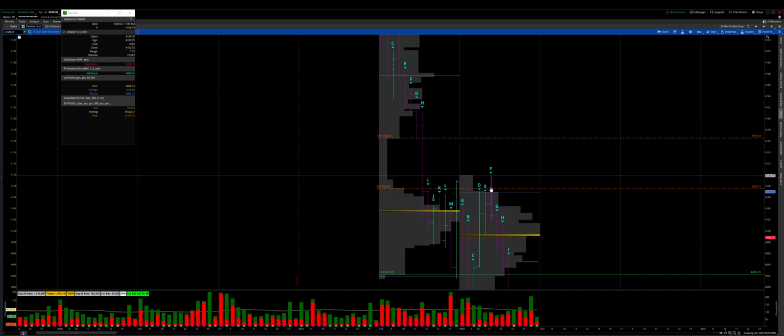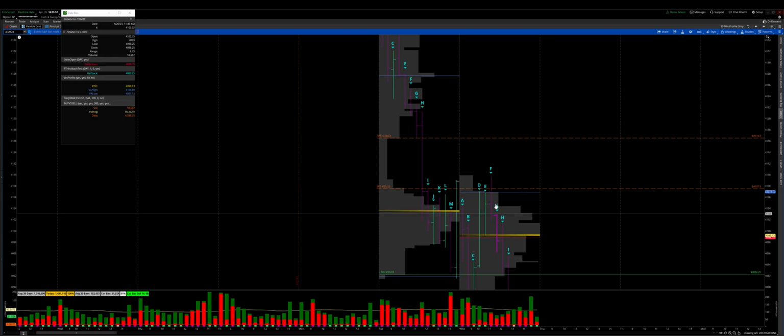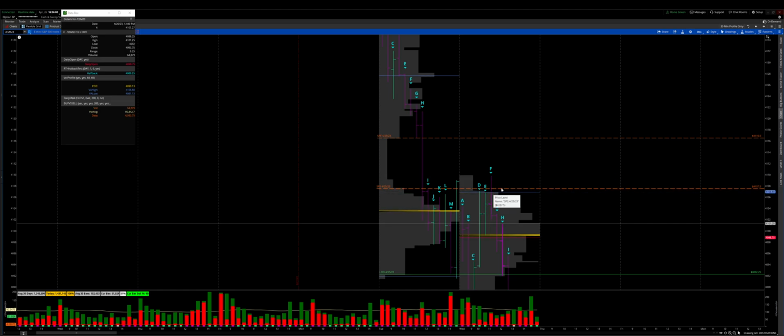And the ultimate goal was to get into the set of single prints and then get up to where the single prints filled, or right before where the single prints filled, which was the overnight high. I believe the overnight high was 41.1550, and I had my offer at 41.15. But initially we popped in F period, taking out the DE stops. So we popped up real good, and I took off a good portion of my trade at 41.08.